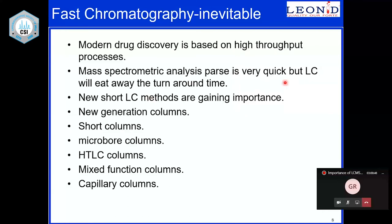So to get that quick turnaround time, I showed you in that compartment there will be a small column. 5 cm columns are the very standard column, 2.1 mm or 4.6 mm diameter with 5 cm length. These short columns are the standards of the day now. And a lot of new generation columns are also coming. Most of the columns we talk of are only C18. But other than regular C18, in the C18 also a lot of modifications happen. And the vendors will show some of the important improvements, so that your chromatographic peaks will be very sharp, even though you do very fast chromatography.